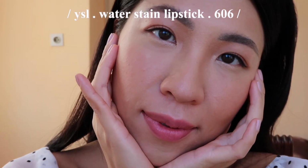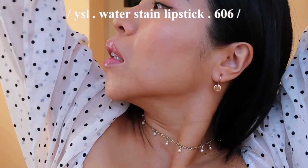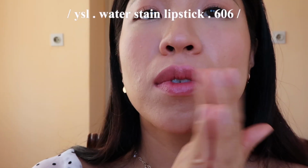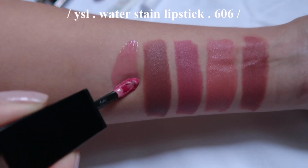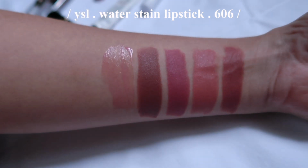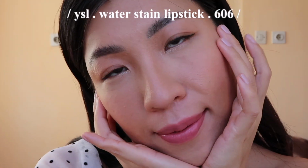During this past summer, I was super tanned and I wanted something very Barbie pink, but long lasting, and YSL came out with this water stain lipstick collection, so I bought this. The texture is very watery and super sheer. I watched lots of videos of the darker shades. It seems that when the shade is darker, the colors show up much brighter, more solid, and last much longer.